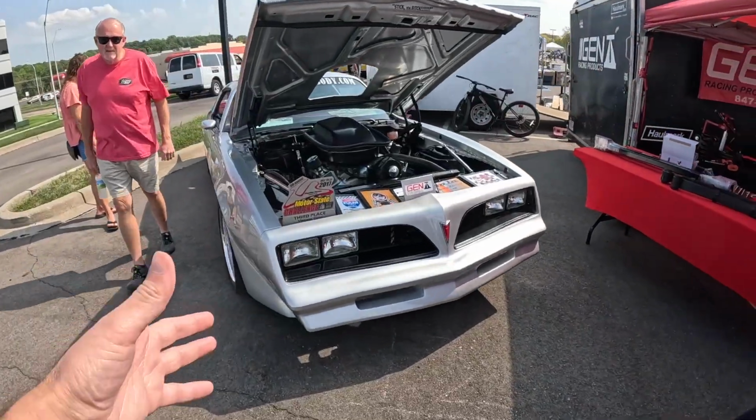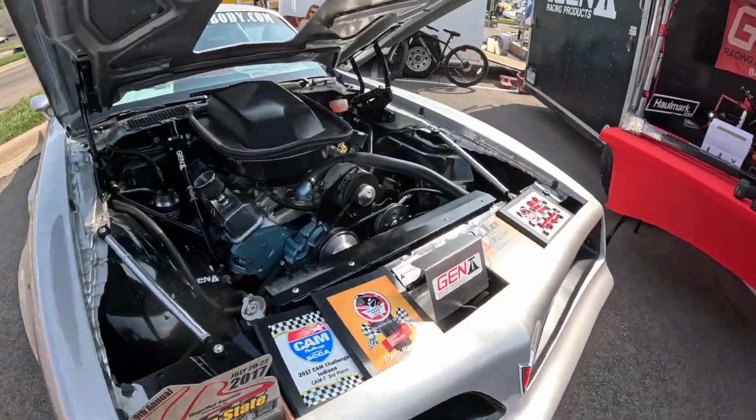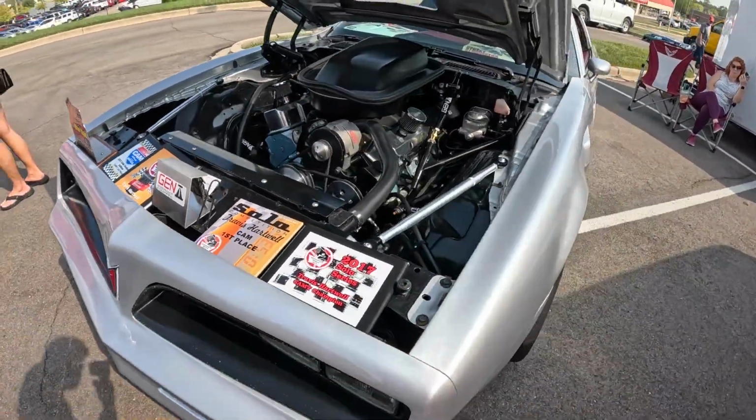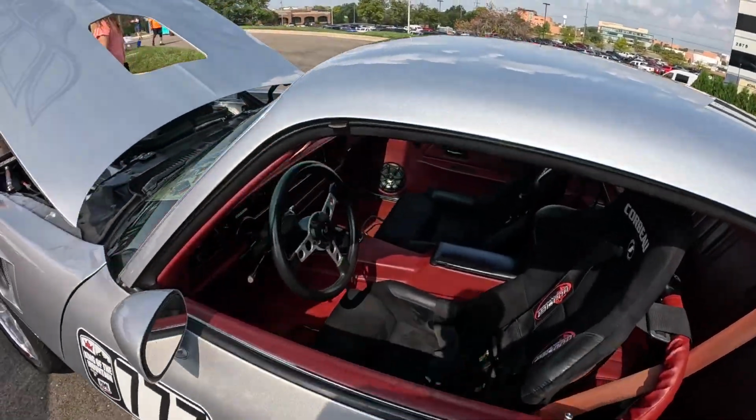And here's that race car that they've hopped up with their suspension parts here. And it's a beauty. Nice Pro Touring setup in here.